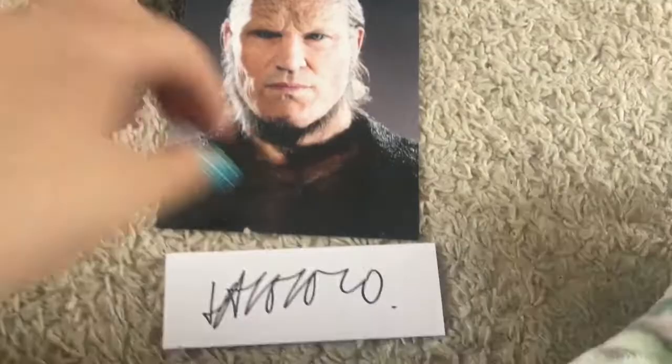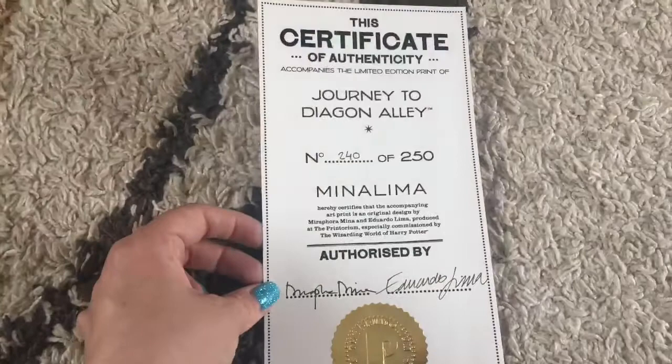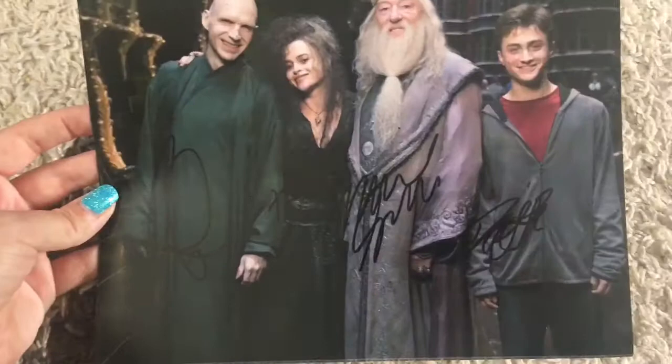I did say, didn't I, that I have more of these and I will give these ones away in a competition. That is the certificate of authenticity from the Journey to Diagon Alley from Miraphora and Eduardo. Picture of the twins that goes with their autograph. These, again, I don't know if these are real. But again, I didn't pay for them. They were just a gift.